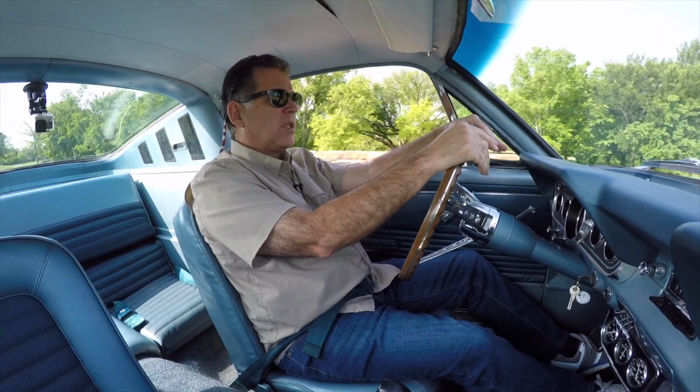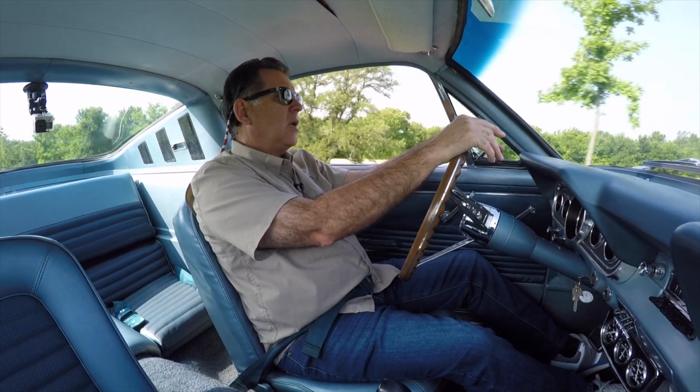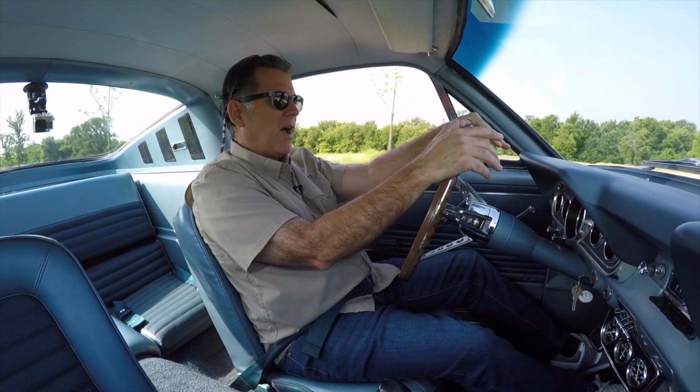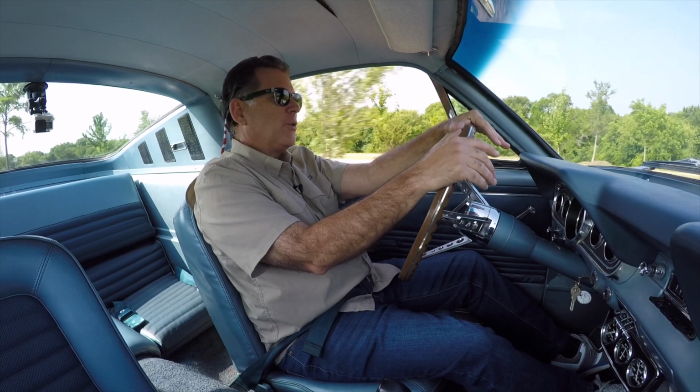It does what it's supposed to do. We'll get out here and we'll go highway speed and take it through the gears a little bit and see what happens. But I think nothing will happen. I think it'll just do what it's supposed to do.